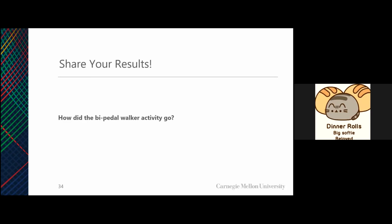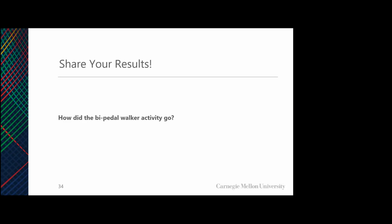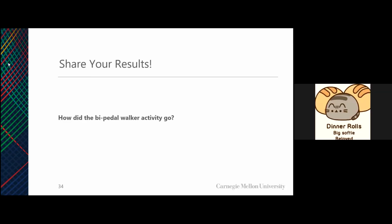Sure. I know my group was talking about how if you hit it more vigorously or harder, then it will take more steps, and if one moves forward, then it's causing the other one to move, and then it eventually stops because it's losing its energy.